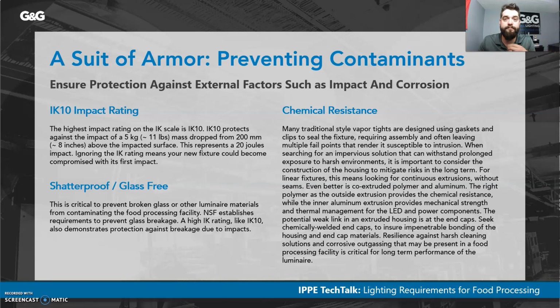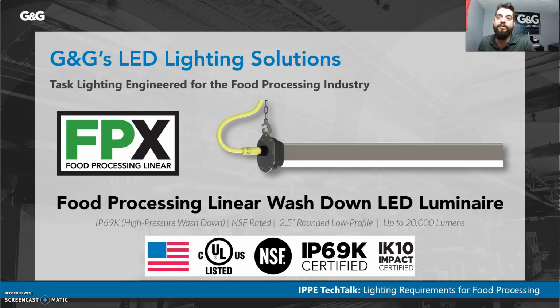Here are some of G&G's solutions for the food processing application. So this is our FPX fixture, which was designed to be a task lighting for food processing and food inspection areas. This fixture here is 20,000 lumens. We can do 90 plus CRI on this. It's got that high IK10 impact rating, so it's going to be able to take that beating and continue to work. It's got that high IP69K rating, so that high pressure hose down is not going to penetrate inside of that fixture. Approved by NSF, UL listed, and then it's 100% made in America.